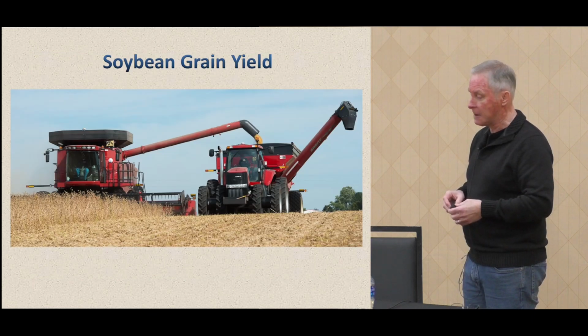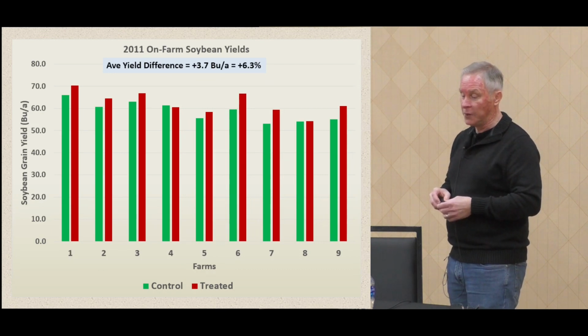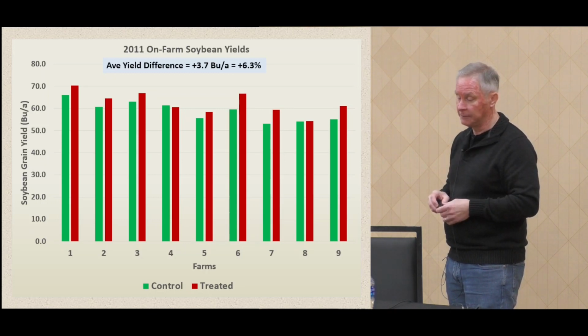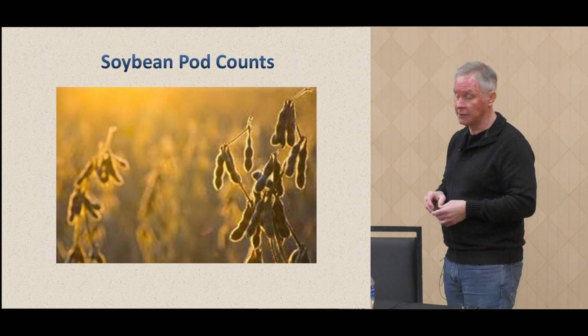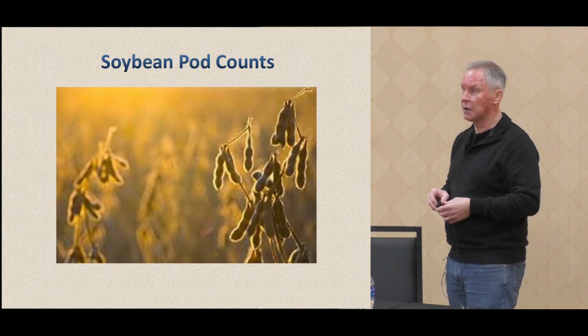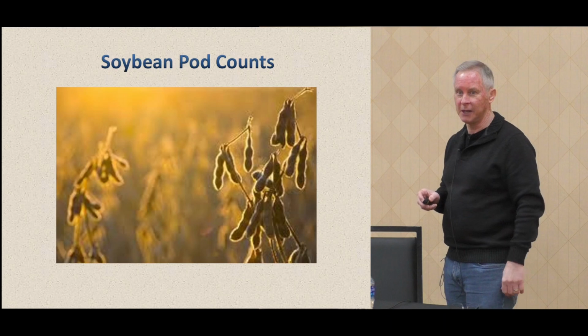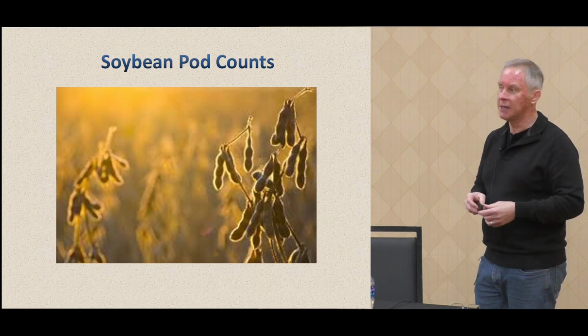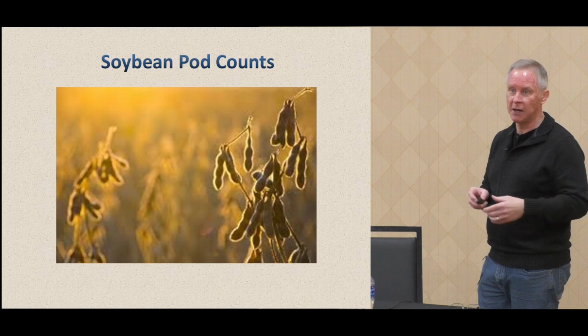On soybean grain yield, we did not do as much work with the soybeans as we did on the corn, but we got very consistent, again, about that 6.5% increase on grain yield across the farms that we tested this on in 2011. Pod counts, I don't have a graph for that. Most of the pod count work I did was with a different humic product, but I ran out of time. I had a bunch of other stuff pressing on me last week. I've got the graphs, I just didn't have time to put them together, but basically we have more seed-filled pods with the soybeans with the humic product compared to the controls.